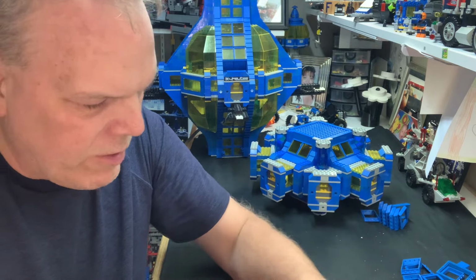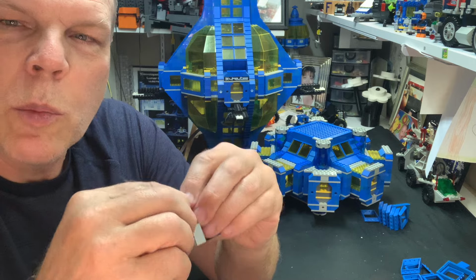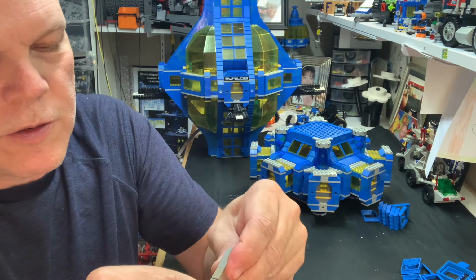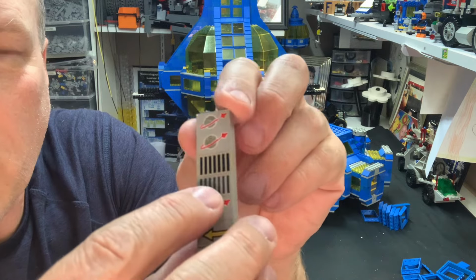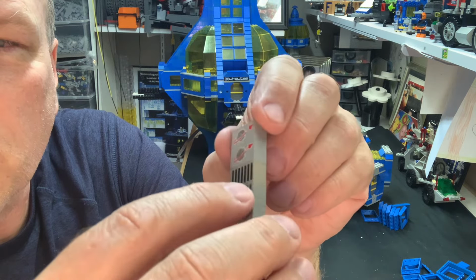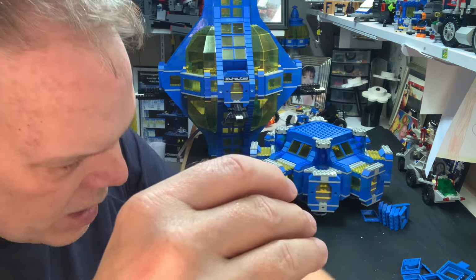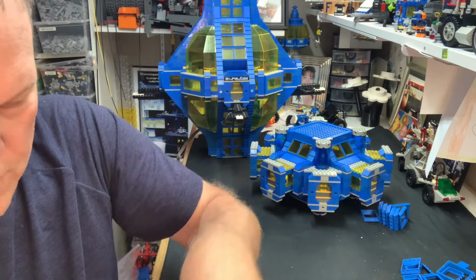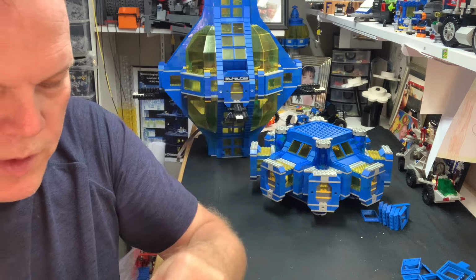So having this guy, I'm going to add him to the list. There we go. And you can see this is the new one I just got from Jamie, and you can see there's a huge color difference between these two. Yay! This will go in here. That'll go in here.